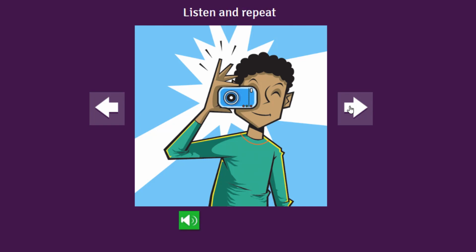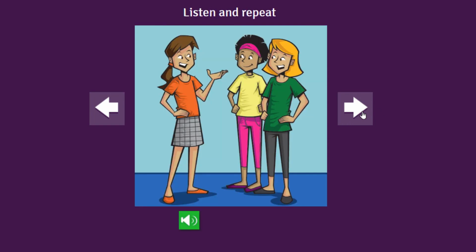What's that? Taking photos. Okay, repeat. Taking photos. Taking photos. Right. Taking photos, as you can see in the picture, is hacer fotografías. Okay. What else? Talking to friends.